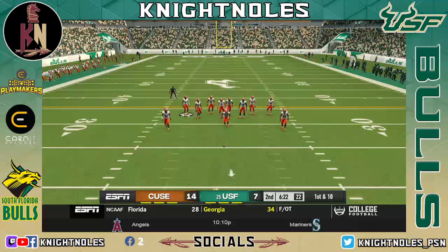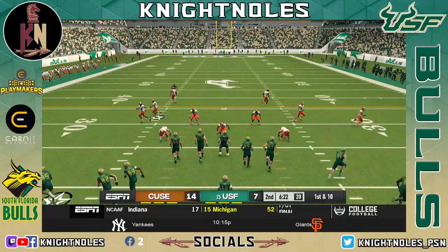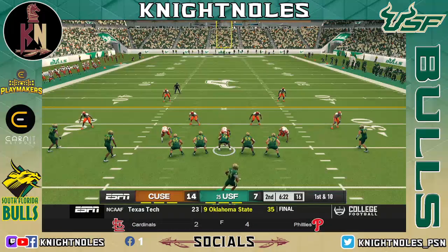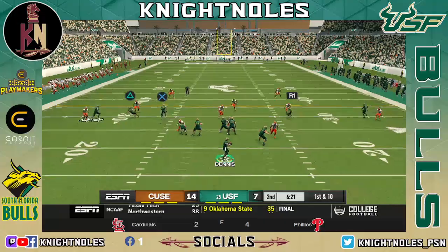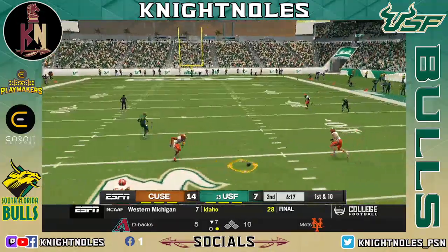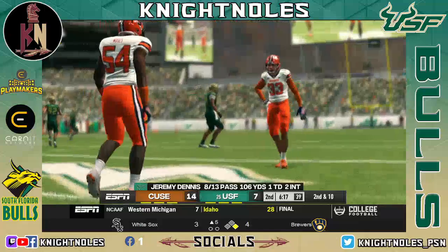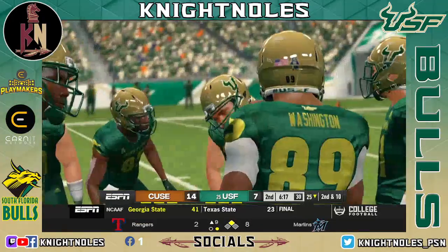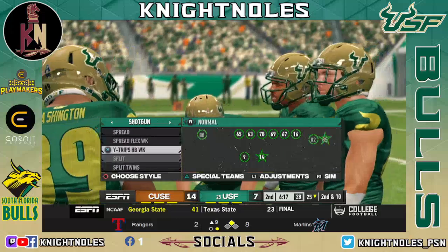Momentum swings have been fairly even. And with so little separation, this game can be drastically changed on just one or two plays. They'll line up with five wide receivers. He's going to go for the home run. This one is batted away. You've got to admire the coverage for being able to deny the home run ball so cleanly. That makes it second and 10.